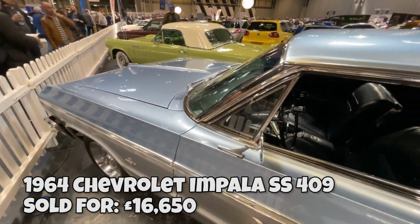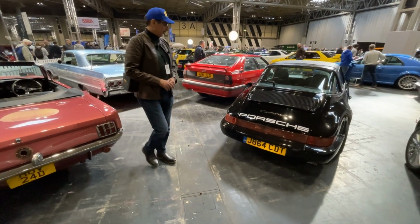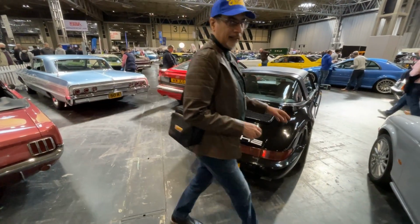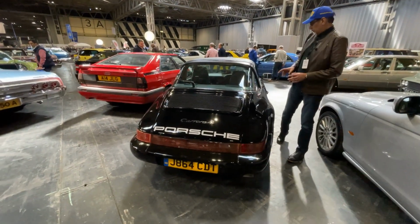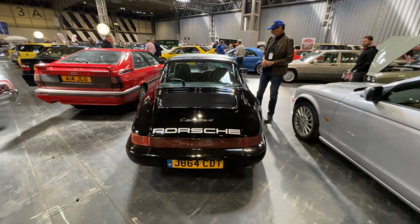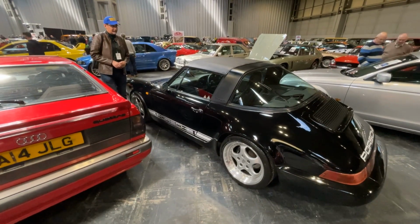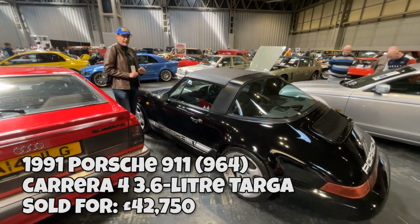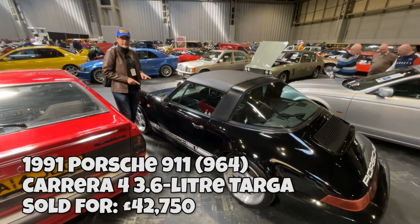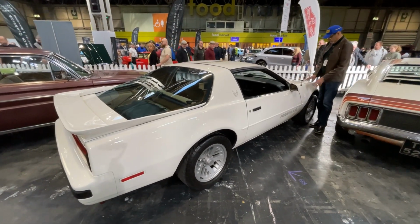But this over here is something that has caught my eye. Carrera 4, I think, 911 Targa. You know, to me, if I was to go for a 911, it'd probably be something like this one, especially the Targa. 964, and it's a 3.6 liter. It's estimated 30 to 35,000 pounds. Actually, that's a bit lower than what I would have guessed. I'll be surprised if it goes for that. I'll tell you what, I'd be really tempted by this one. And it's very nice in this white.